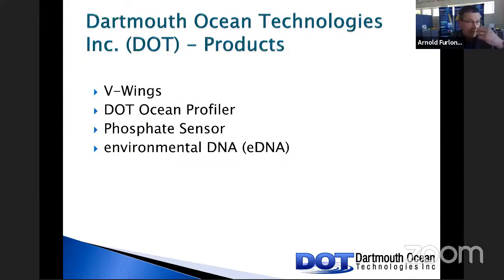So just to run through them again: V-wings, the DOT ocean profiler, a phosphate sensor, and an environmental DNA sensor. That's quite a collection of products to try and get your head wrapped around and pitch and promote around the world. But we seem to have hit a nerve, and we're getting lots of excitement and interest from various corners of this pandemic-stricken world.